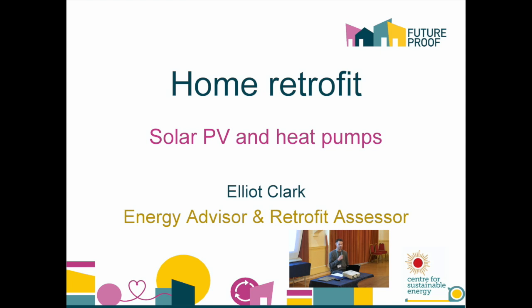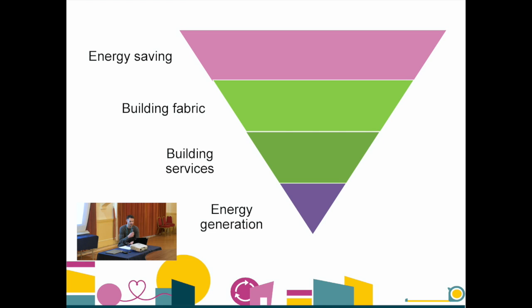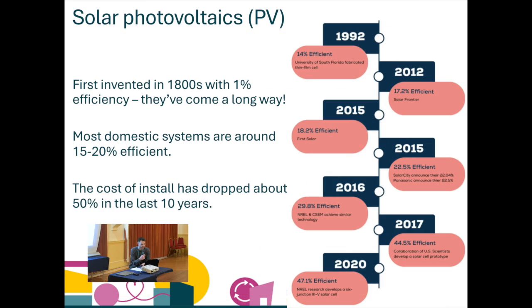I'm just going to do another section on solar PV and heat pumps. So we've seen this inverted pyramid before. We're down onto the energy generation side of things now, starting with solar photovoltaics, not to be confused with the other solar. People say solar panels, but you can get hot water solar thermal, which, as we've already discussed, which I'll come on to, having a solar diverter is probably a much better way of getting solar energy into hot water.